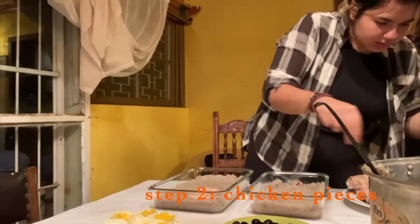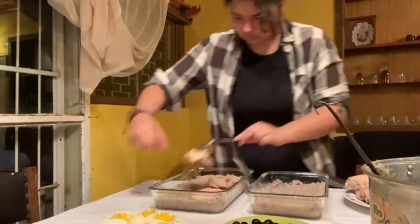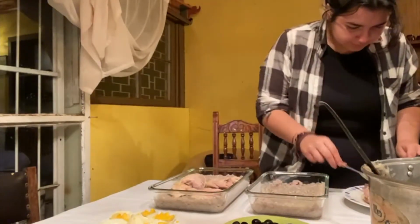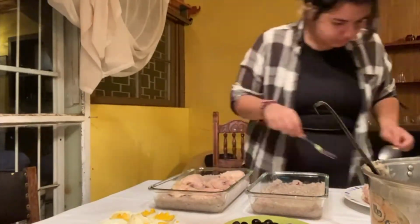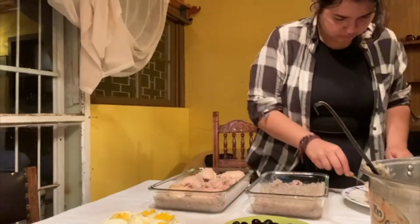Then you hard boil the eggs and cut them into quarters so that you can just place them on top of the meat with the olives as well. Yes, so this is every step that you need to take.